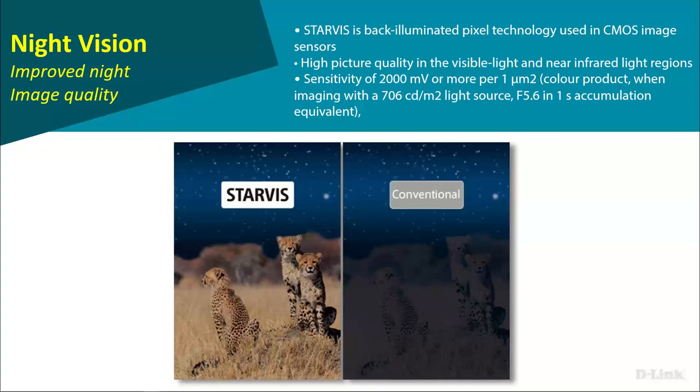But what the picture clearly shows is that with the Starvis lens, it's a back illuminated pixel technology. It will give you a much better and clearer night vision picture. It's something to do with how the backlit photodiode doesn't have any wires or any casing in front of it, which is what allows this massively improved picture that you can see on the screen here.